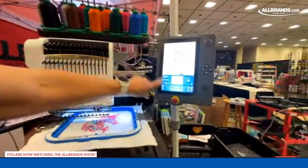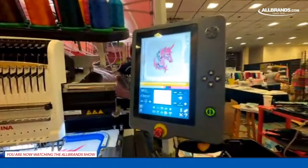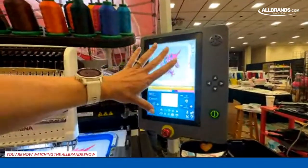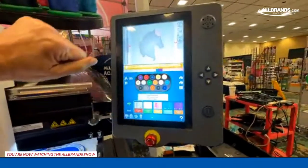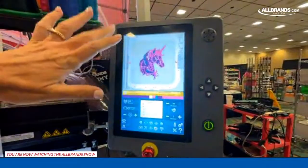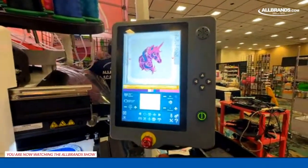Yes. So this is a big deal. I remember there used to be, on previous models, just buttons. That's right. And so you don't even need a computer. If computers scare you, you don't have to worry about it because it's not a computer. You literally just touch just like that. And if you want number 1 to be this color, you just touch like that. It's that simple. You just tell it the hoop and the design, and it already knows the colors, and you press go.